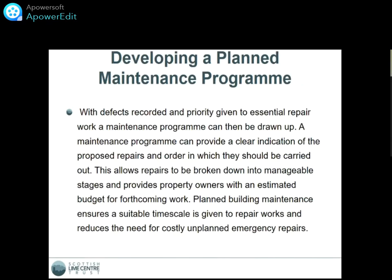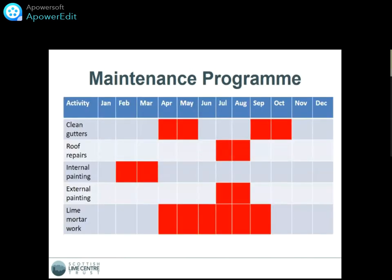So developing a planned maintenance program with defects recorded and a priority given to essential repair work, you can then formulate a maintenance program which provides a clear indication of proposed repairs and the order in which they should be carried out. And this allows the repairs to be broken down into manageable stages and provides property owners with an estimated budget for forthcoming work. Planned building maintenance ensures a suitable timescale is given to repair works and reduces the need for costly unplanned emergency works. And so this is a good example of a maintenance program when you should be cleaning gutters, doing roof repairs, ideally in the summer, but clearly if it's an emergency repair, that's got to be any time of the year.